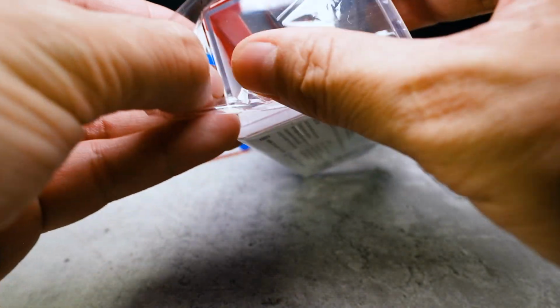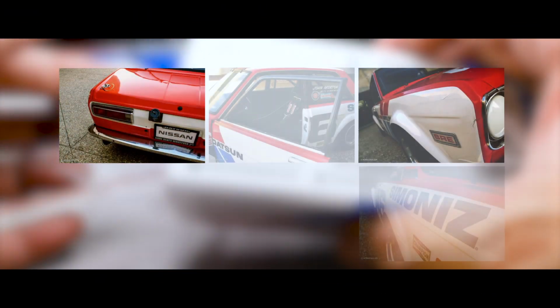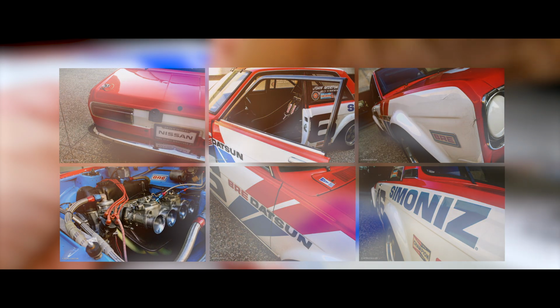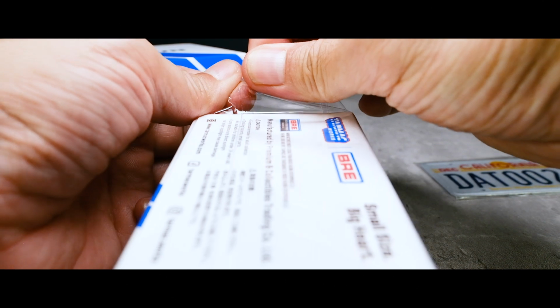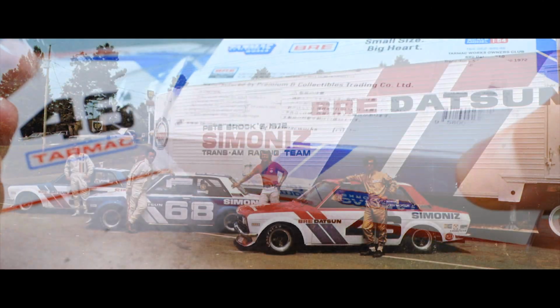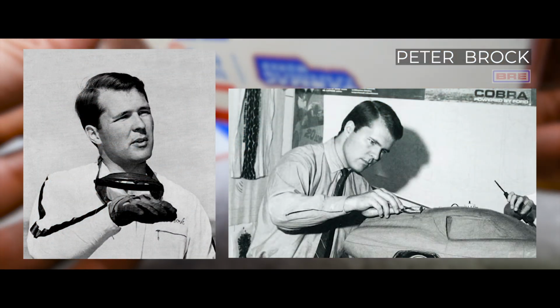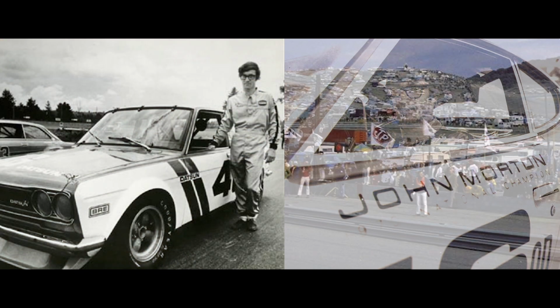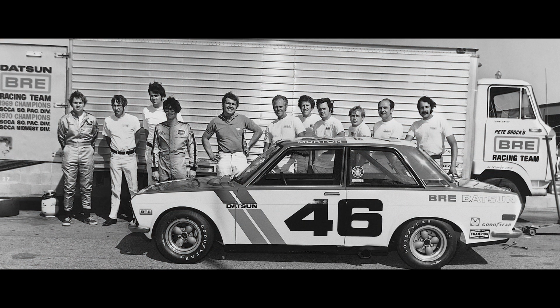And while I'm unwrapping the plastic from the box, here is some interesting info on this BRE Datsun 510. This Japan import was practically the underdog compared to the more pedigreed production cars, like the BMW 2002, the Alfa Romeo Tipo, and the Ford Escort, which dominated the races back then. The historic win for the humble Datsun 510 came during the 1972 Trans-America, where race car driver and car designer Peter Brock, of Brock Racing Enterprises, or BRE for short, and driver John Morton, went head-to-head with the Alfa Romeo Tipo driven by Horst Queck. It was a 1-2 finish where the Alfa Romeo crossed the finish line first, but due to the Alfa Romeo having a bigger fuel tank, the win went to the Datsun 510.